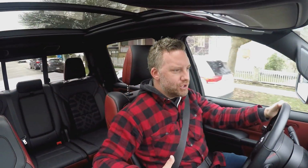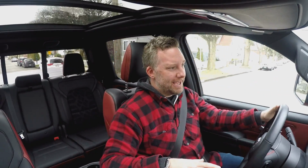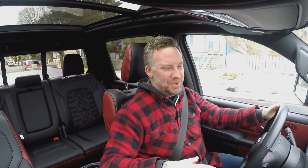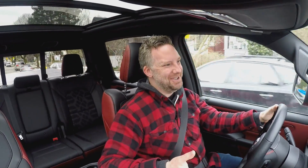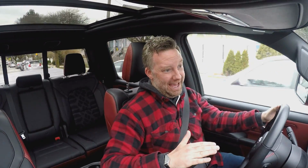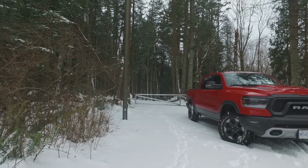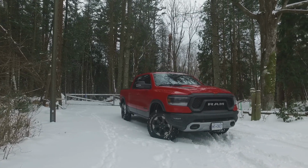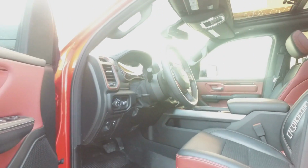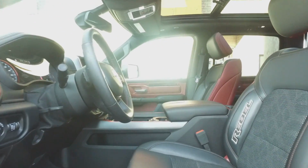So the 1500 is Ram's lightest duty pickup. Then there's the 2500 and the 3500. But to call this thing light duty, it's almost like an insult to it. And in terms of a family vehicle, it's anything but. It's a big truck by city standards, and this model, the Rebel, is Ram's off-road edition, so it comes with little extras that enhance its stature and presence for better or for worse.